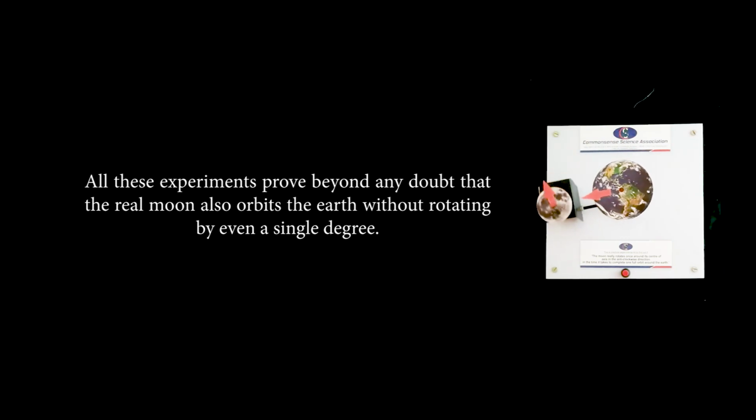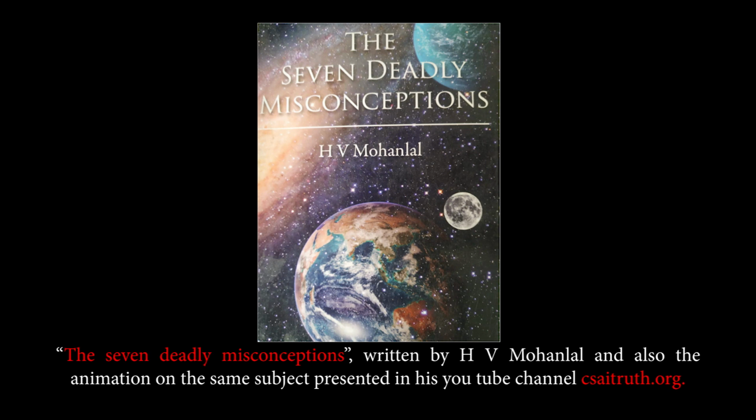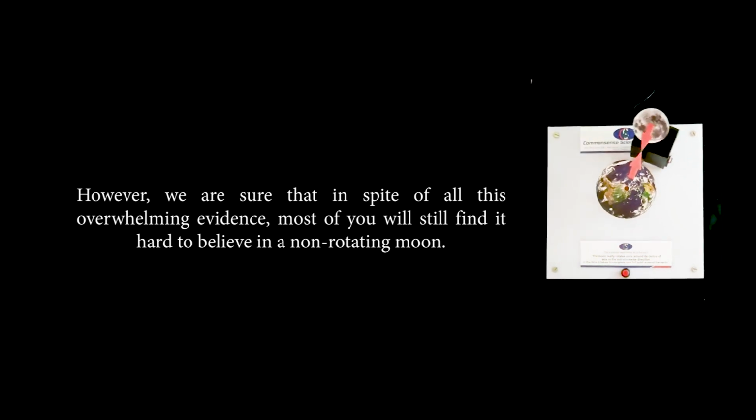All these experiments prove beyond any doubt that the real moon also orbits the Earth without rotating by even a single degree. The results of these experiments also perfectly validate the article on the non-rotating moon contained in the book, The 7 Deadly Misconceptions, written by V Mohanlal, and also the animation on the same subject presented in this YouTube channel, CSAitruth.com. However, we are sure that in spite of all this overwhelming evidence, most of you will still find it hard to believe in a non-rotating moon.